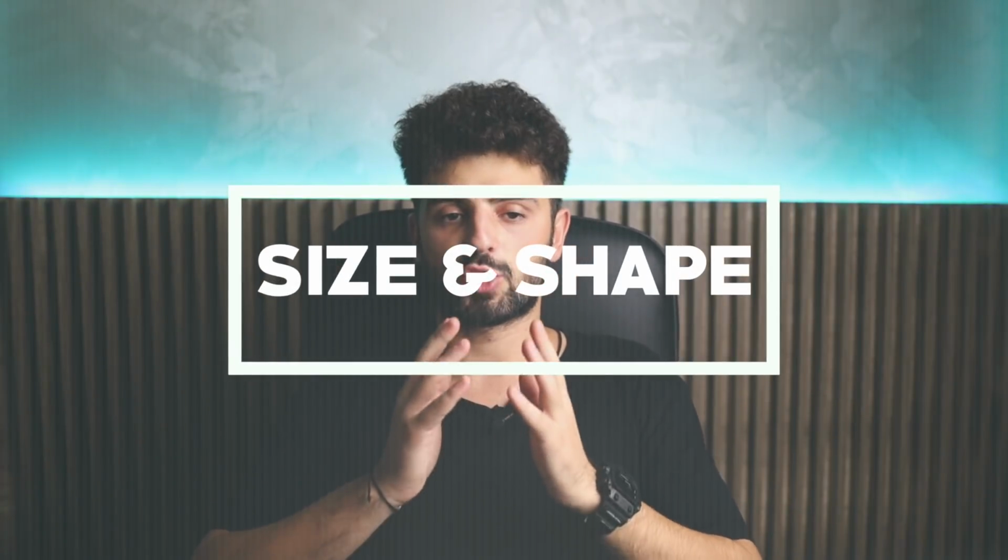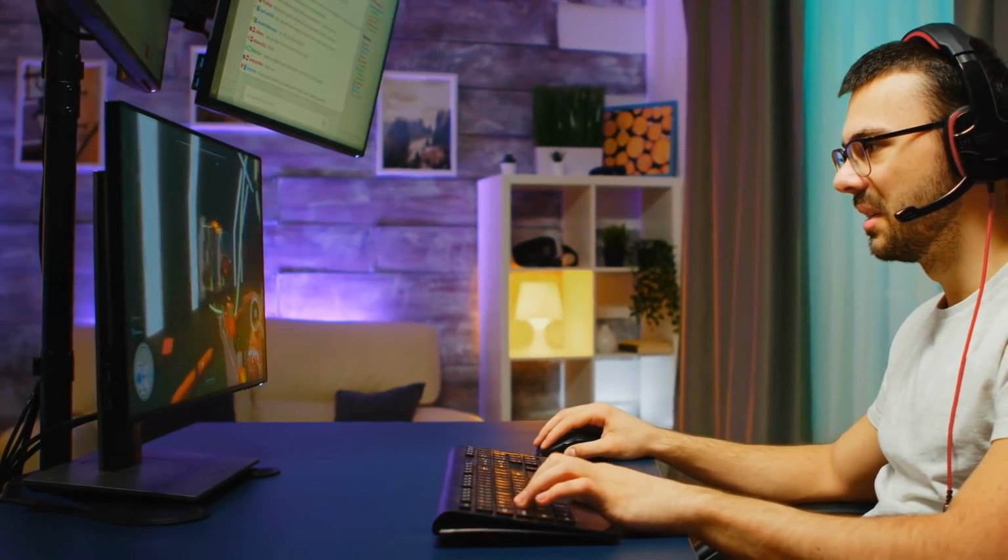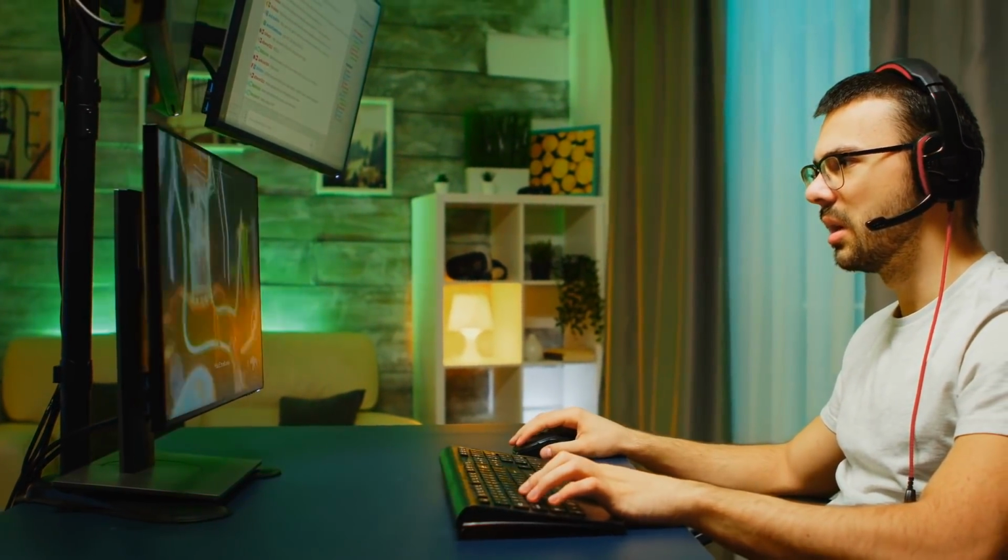Second, we have size and shape. Most gaming mice look straight out of a space battle. Some of them even have great LED lights, but it's more important that the best gaming mouse for small hands is not too big. A proper mouse for small hands means that you're able to access the buttons without too much contorting. Also, you have to be able to play long hours without getting hand cramps. Look for ergonomic designs and thumb rests.